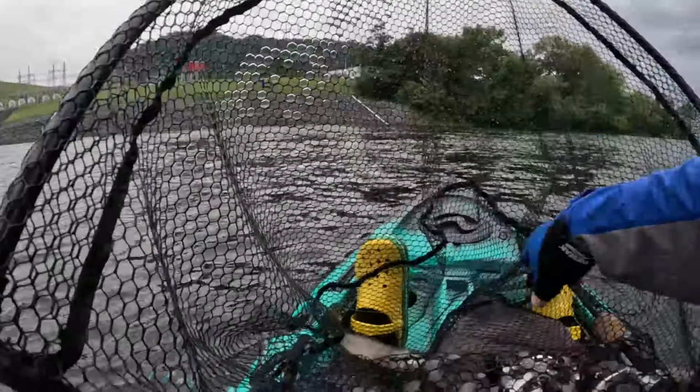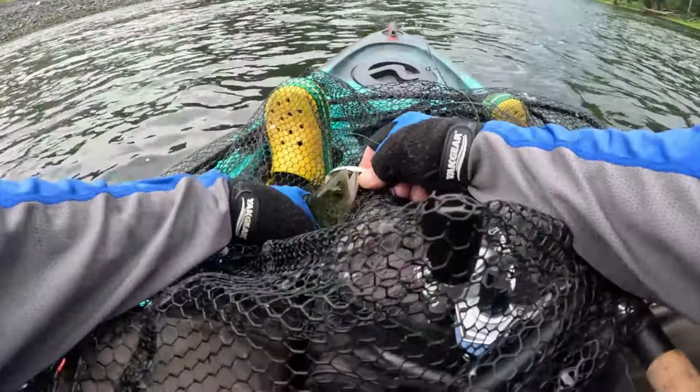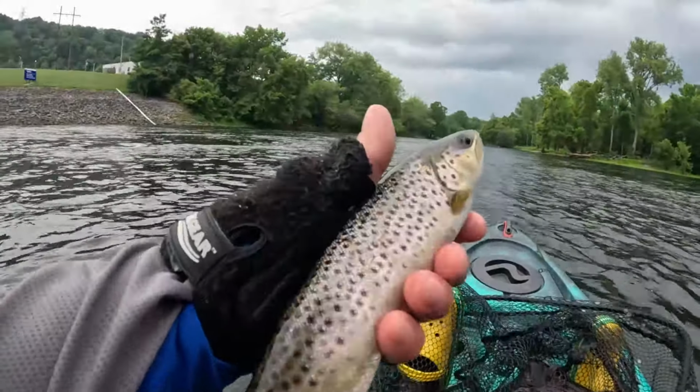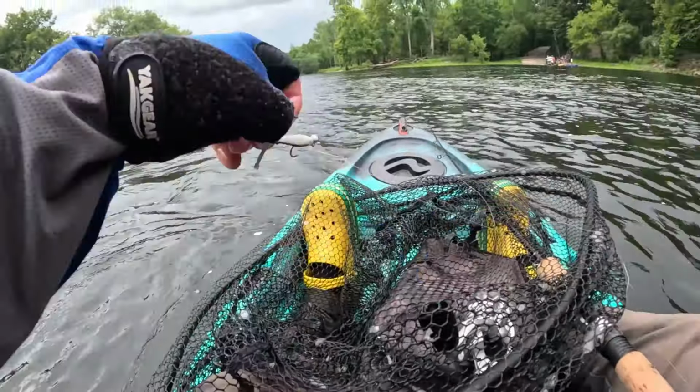We've got some strikes on those big lures we brought, but we haven't hooked anything yet, but I'm hopeful. I'm hopeful we will. The fish are biting pretty good. We just got to get one to stick.